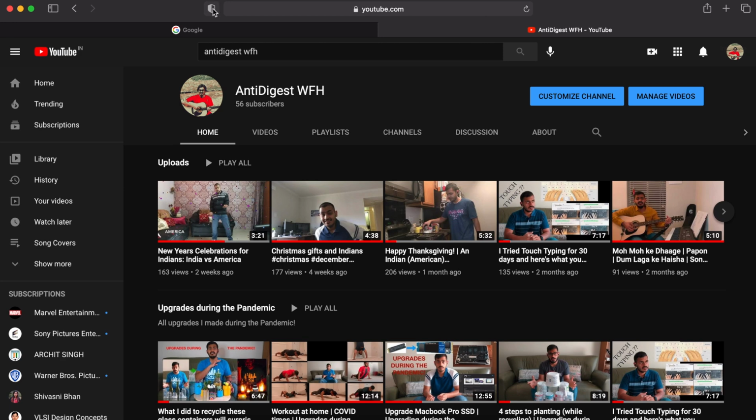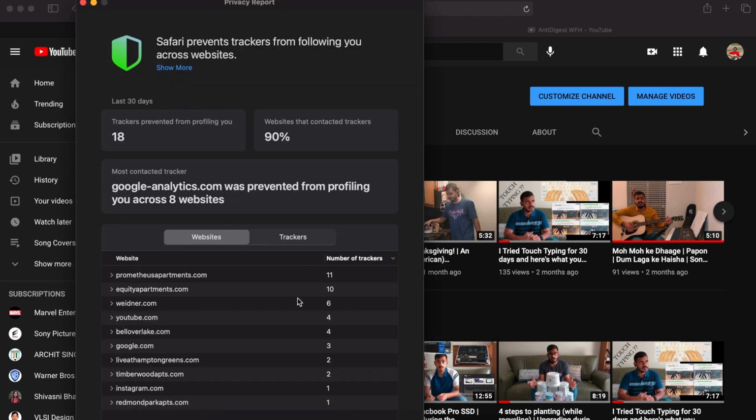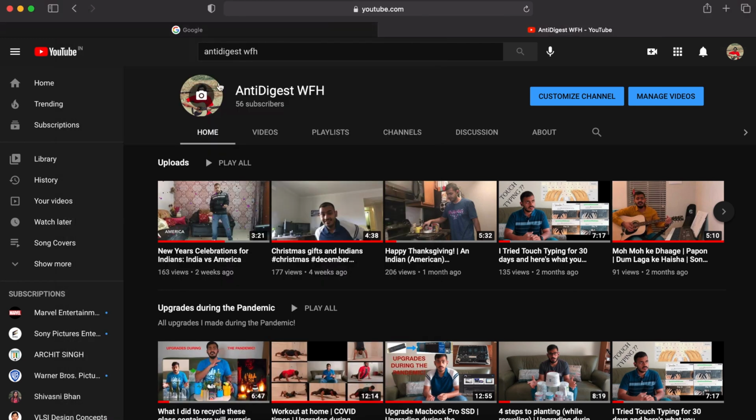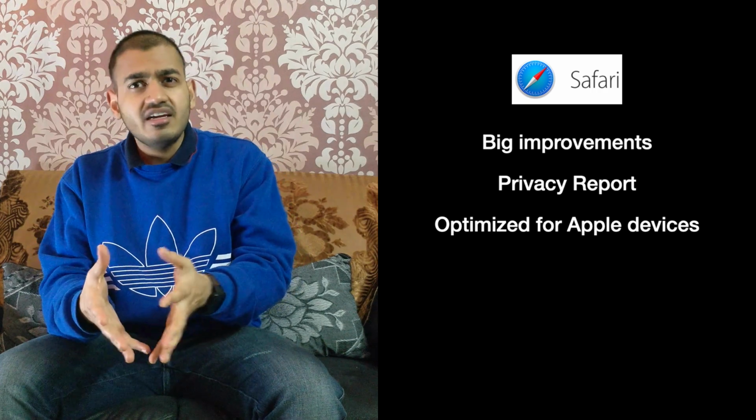For those of you who don't know, privacy report shows as a shield icon on top left of the address bar, and basically it shows how many trackers have been blocked from profiling you, and it's also customizable for every website you browse. Plus, if you're in the Apple ecosystem, Safari is kind of the default browser for all the Apple devices. iPad, iPhone, Mac, everything. And it has a seamless sharing experience between the devices as well.